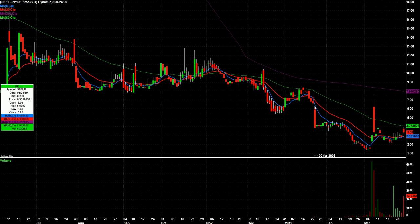I only have one more on the watch list, and that is SEEL, which gapped up on news on Friday, but got slapped down. But it does have nice support just below, so I have this on a bounce watch scenario, to see if it can turn back up on Monday.